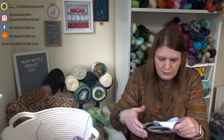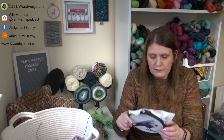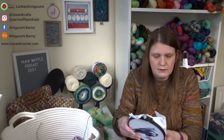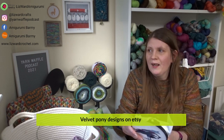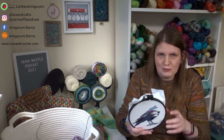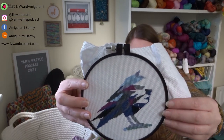While we're away from knitting, I will show you my cross stitch. I don't do a lot of cross stitch, I have done in the past, but this is one that I picked up during the second lockdown to do. It is by... No, I can never remember because it sounds like an adult toy shop. It's something like Wild Velvet Pony or something on Etsy. I'll put the details on the screen. She's got amazing cross-stitch designs. And this is the one that I'm working on at the moment.